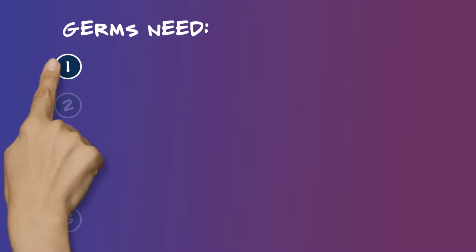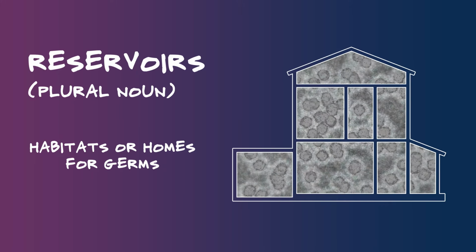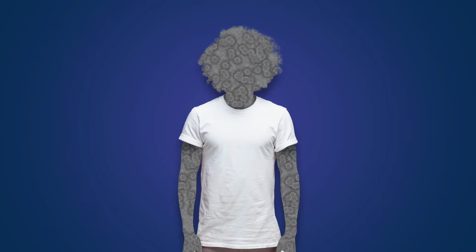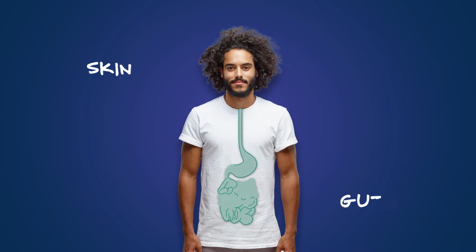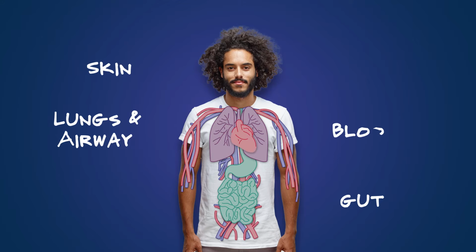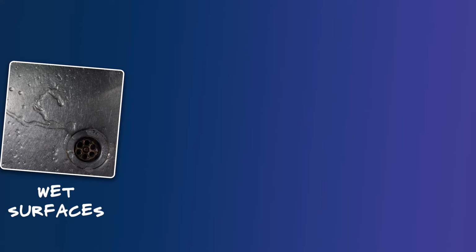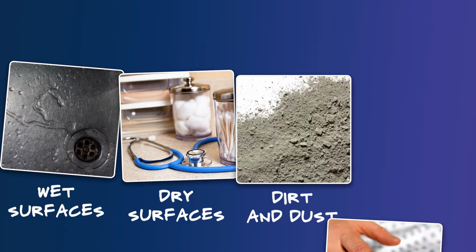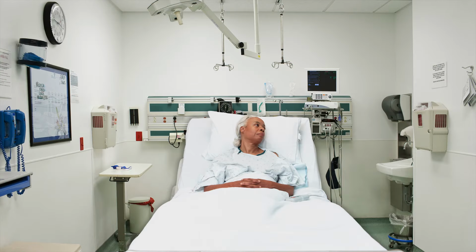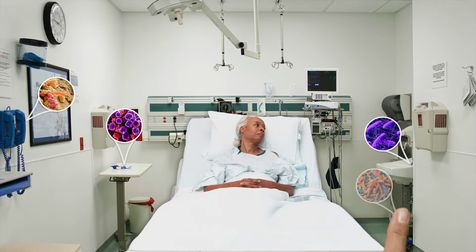First, germs need somewhere to grow. We call these places reservoirs, which are simply places where germs live, a habitat, if you will. Our bodies have many reservoirs for germs. 4 of the most important for infection control are the skin, the gut, the lungs and airway, and the blood. The environment around us has reservoirs too: water and wet surfaces, dry surfaces like countertops, dirt and dust, and devices and equipment.